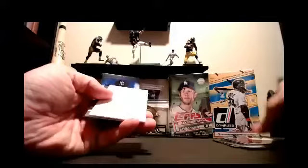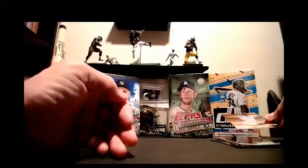I guess those would have been bigger hype a couple years ago than they are now, even though I still love Mr. Schwarber. We got the big white card. All right, Matt Wieters, Baltimore. We've got 33 out of 199. I guess you would call this a green one. And we have Zack Greinke for the Dodgers. All right, cool. Justin, everything streaming fine?